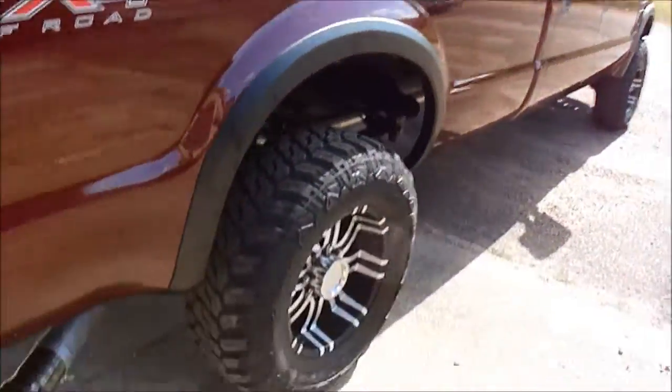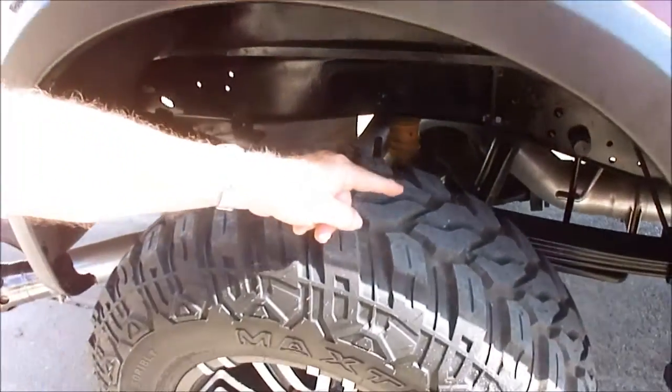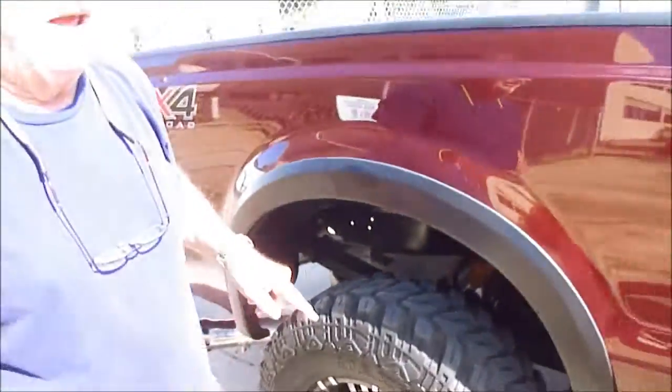Look down the side. There's not a rock peck, folks. There's not dings and pings. Got the big pipe. Look under here. There's no rust issues. It's never been mudded out and all that.